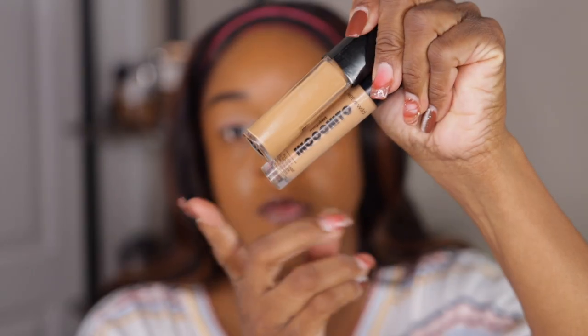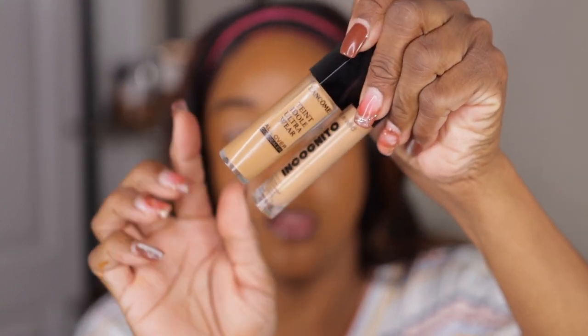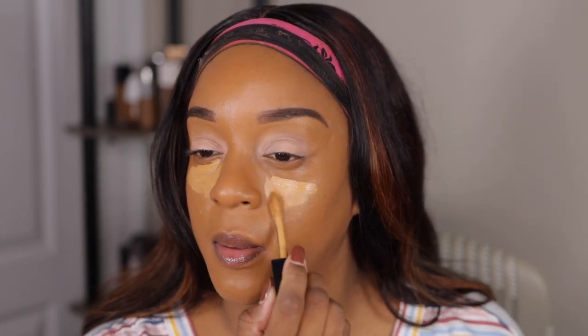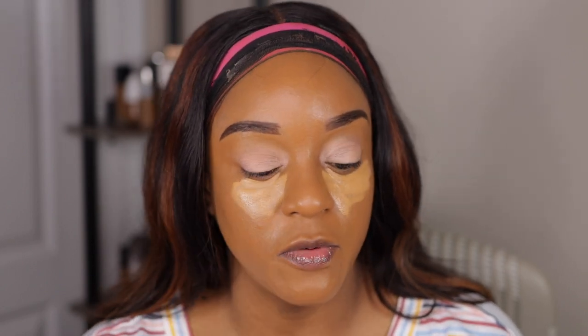I have no idea where my Dior concealer is. It's somewhere around here, but I don't know. I'm going to take my two favorite concealers right now, Lancome and Wet n Wild, 435 and Medium Golden. Highlight with. I love the way this combination performed the other day, so I am here for it.